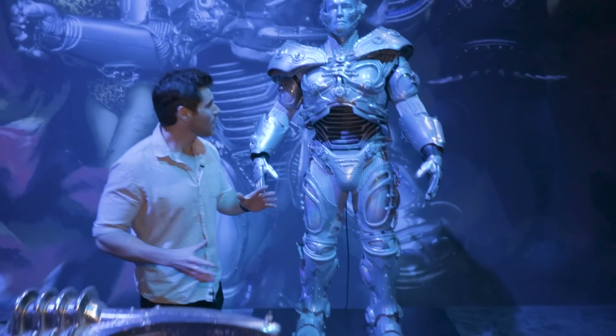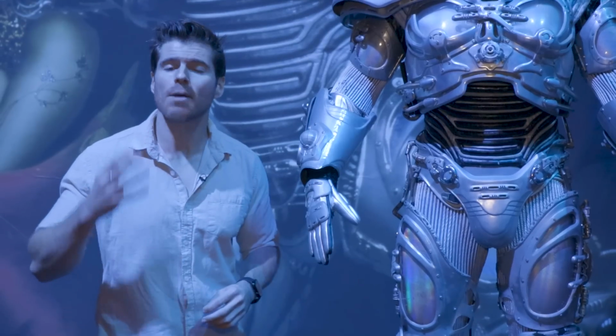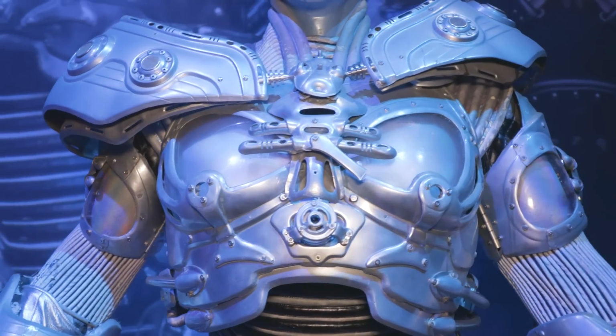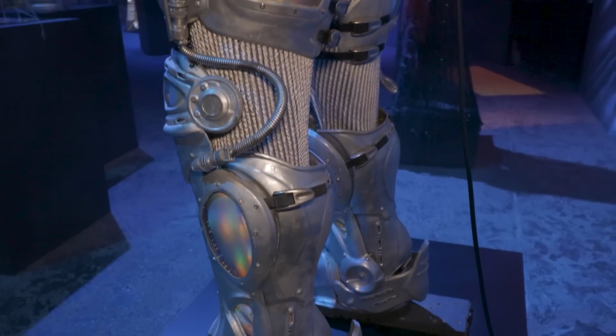Okay, bit of a bonus round. We are going to be touching on Mr. Freeze's armor from Batman and Robin, worn by Arnold Schwarzenegger. When I was a kid, when Batman and Robin came out, I was obsessed with this piece of armor along with the Batman suit and the Robin suit. Now, several suits were made for Mr. Freeze, played by Arnold Schwarzenegger in the film.